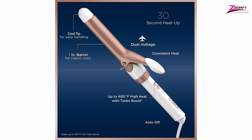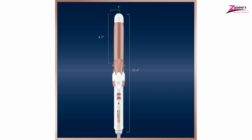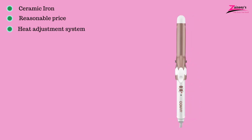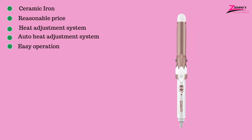It has 30 different types of heat adjustment settings, which is perfect for hair curling. It also has an auto stop system. When you reach your needs, then it can automatically turn off. The pros are, it's a ceramic iron. It has a reasonable price. Also, it has an auto heat adjustment system and easy operation.